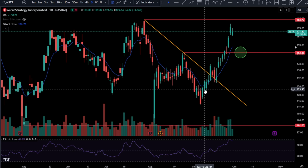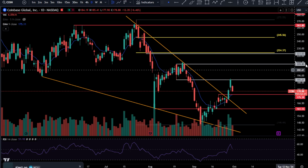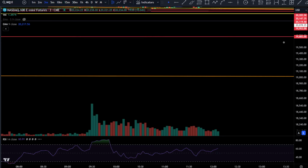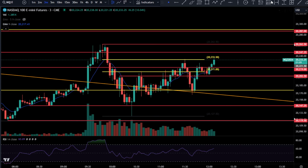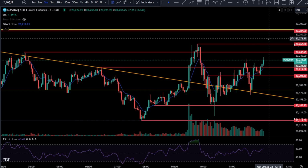Do you see what MSTR did? Do you see what Bitcoin did? It went straight up. Coin barely moved with it. Bunch of these barely moved with it. Guys, what happened? I told you at the beginning of the video, NQ was eventually going to get out of that chop fest we were having. It just happened. We just are breaking out of that chop fest right now as we speak. This is where we now can get a trending move to the upside.